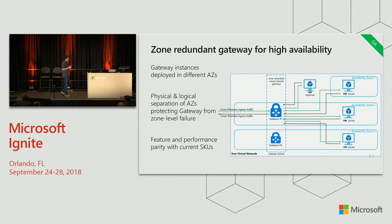So another thing is zone redundant gateway for high availability. Zone redundant gateway supports Azure availability zones. Each AZ is a unique set of Azure data centers in a region. So each AZ is physically and logically separated, isolated from each other.